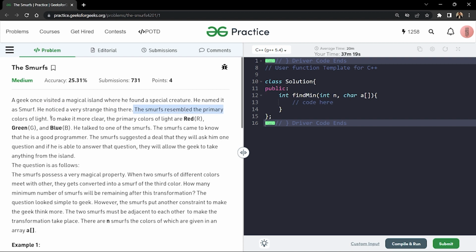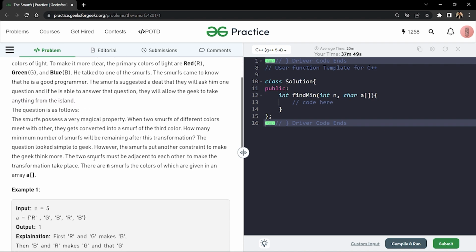Now, what are the primary colors of light? They are red, green and blue. So you can see that there are three different colors, that is red, green and blue. Now he talked to one of the Smurfs and the Smurfs came to know that Geek is a good programmer. So the Smurfs suggested a deal that they will ask him one question, and if he is able to answer that question, then they will allow Geek to take anything from their island. So Geek has to answer this question that has been given to him, and you also have to answer this question.